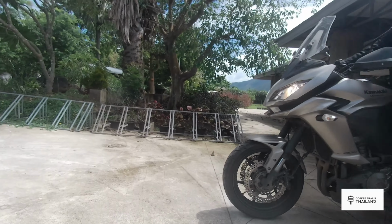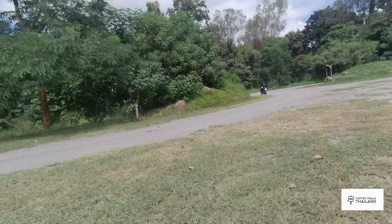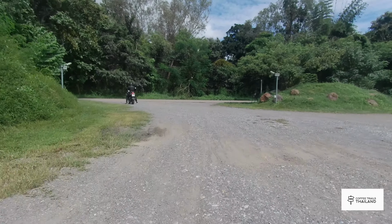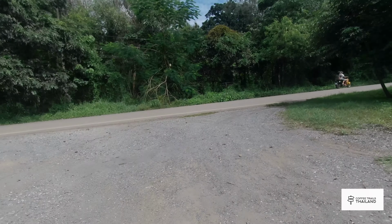For some of you who simply can't get here because of restrictions, although things are opening up at the moment, for some of you who simply can't get here, this may be the only opportunity you ever get to come and see something like this. So I'm very happy to have been able to take you here.